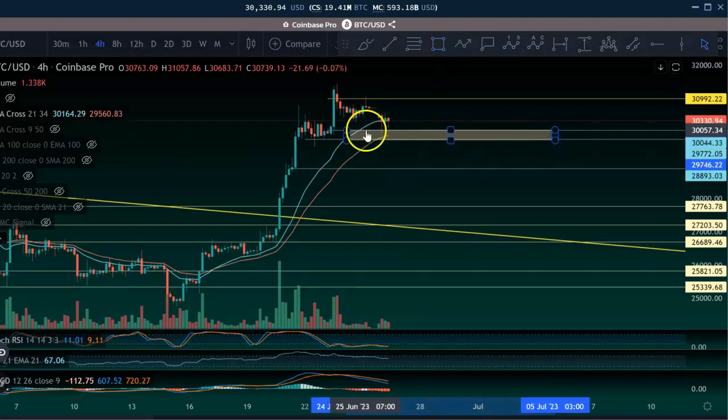So this is definitely the zone that I'm expecting us to come and retest before we make another push on the upside. Most likely, over the next few days, maybe even tomorrow, we're going to touch and test this zone here at 30,000, and maybe even break a little bit below the 30,000 to 29,900, 29,800, something like that. This is what I'm expecting.